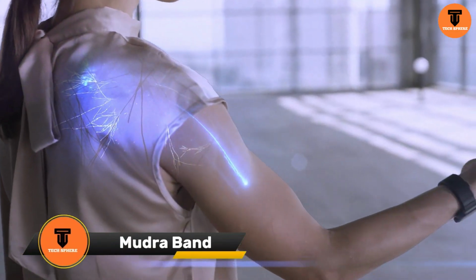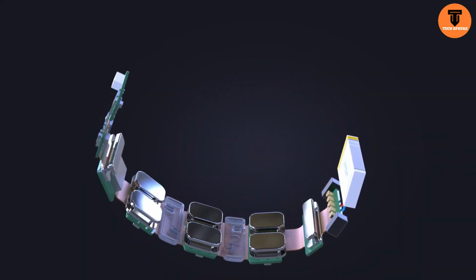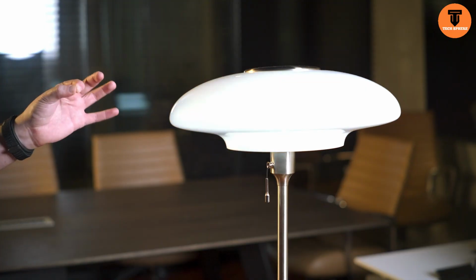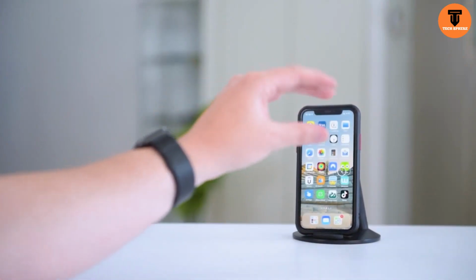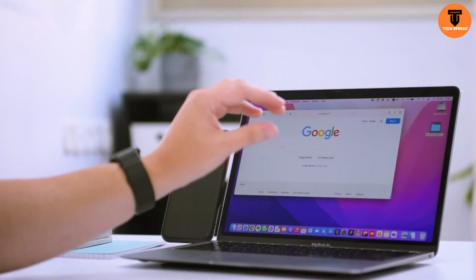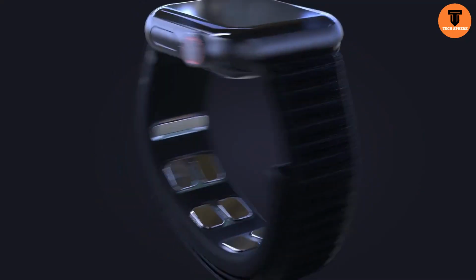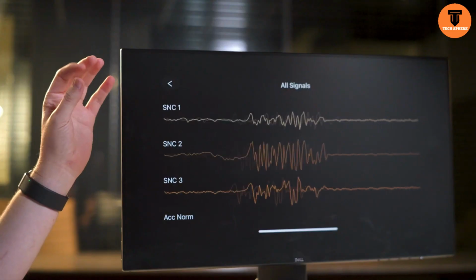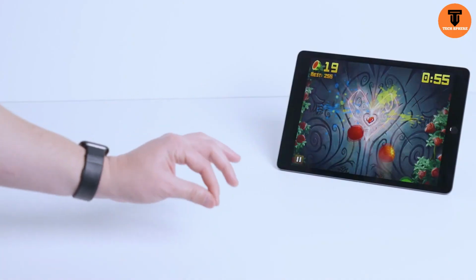Mudra Band, an innovation that feels like it's straight out of the future. Originally designed to let you control your Apple Watch with simple, touchless gestures, it has now evolved into a full-blown control hub for Apple's entire ecosystem. Imagine switching tracks on your iPhone, scrolling on your iPad, or toggling between Mac tabs, without ever laying a finger on the screen. Using neural signal detection and subtle finger movements, the Mudra Band transforms everyday hand gestures into real-time actions. It's like having invisible superpowers at your fingertips.